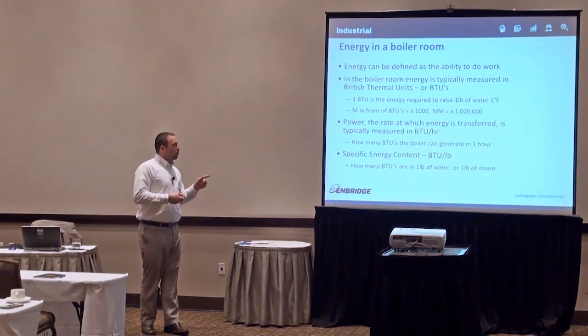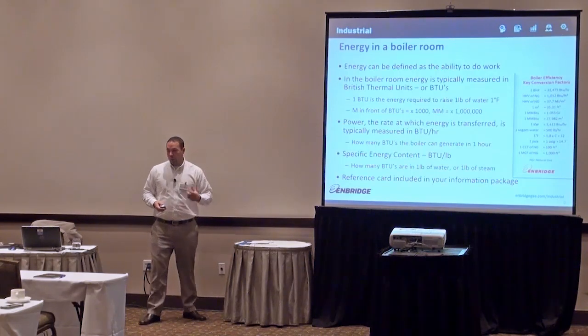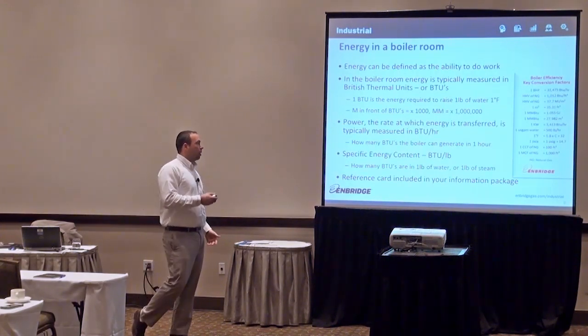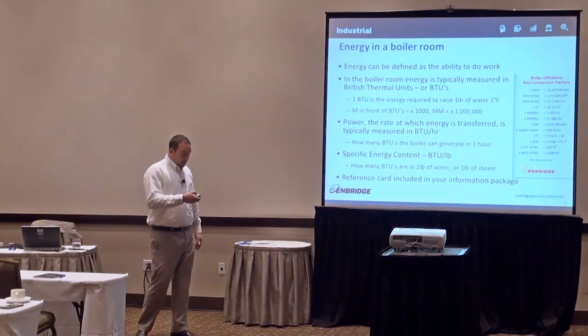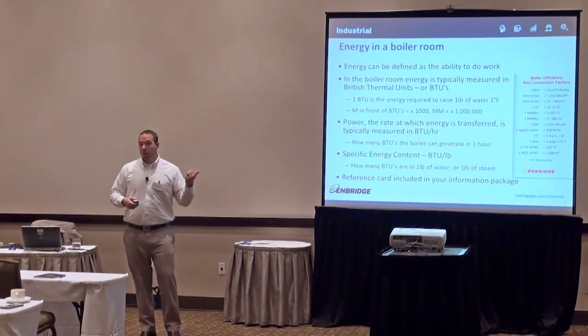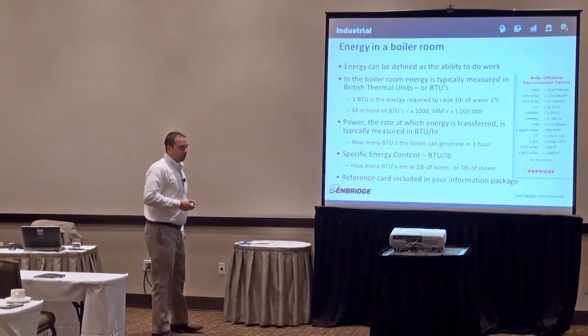There are a few quick conversions, and we've supplied in your handouts a nice little conversion card to help keep some of these units straight. So if we're talking about boiler horsepower, how much heat's within natural gas, a nice little conversion there for temperature and also kilowatts to BTU per hour.